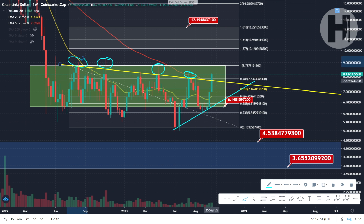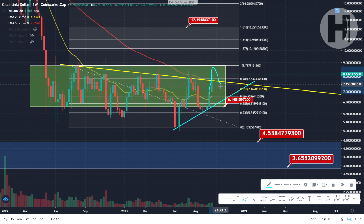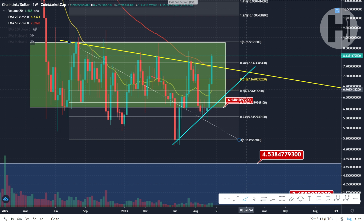So the important thing for us here to do would be closing a candle above the yellow trend line, opening the next one, and then bouncing off this as support. That would be a perfect thing to do. And unless that happens, I would be looking for a retest of this teal trend line. And also there would be the golden ratio there and the 0.5 sitting between $7.16 down to $6.73.